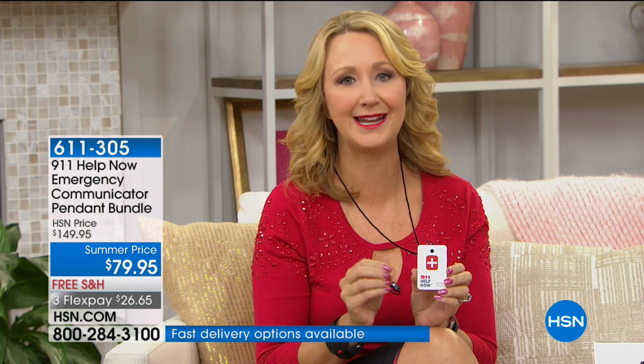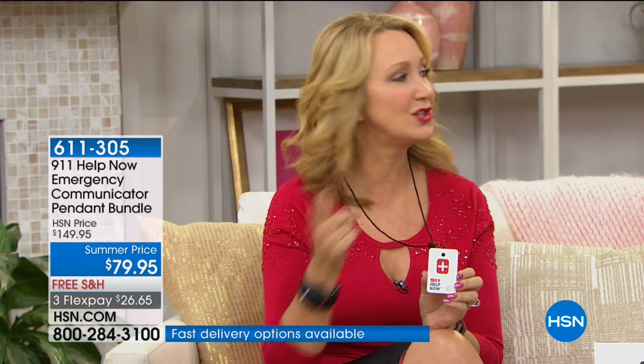And here's how simple it is to use. So I just want you to realize if you can ring a doorbell, you can use your 911 Help Now emergency pendant. All you're doing is pressing and holding the button, and you are instantly connected to 911 emergency services. And the really nice thing about this too is when your adrenaline spikes, you might not be able to reach for your cell phone. And can you say with complete certainty, if you do reach for your cell phone, will it have a charge on it? Can you get past that lock screen? Would you be able to dial the numbers? These are all questions I don't know if I can say yes to.